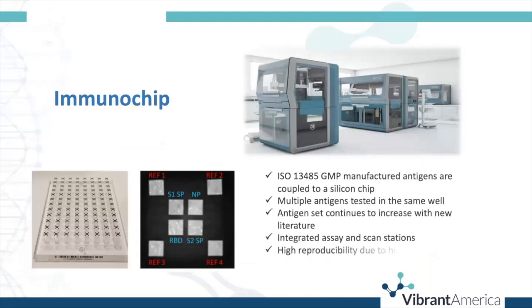So you see here, the bottom left is the 96 filler plate with the 4 chips in the center. You also see a single shot of a single filler, how the chips are placed on it. You see it's labeled clearly for S1 glycoprotein, S2 glycoprotein, RBD, and nucleoprotein. So those are the 4 antigen-coated chips that are there on each of these fillers.